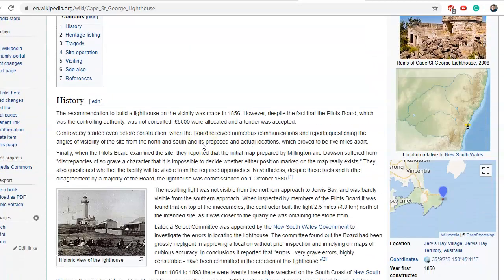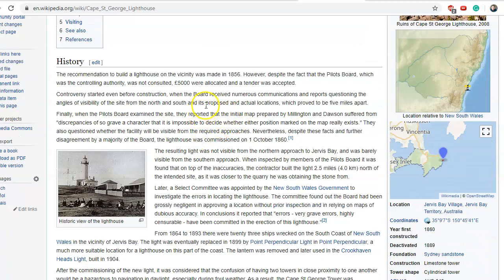Now let's have a look at how this one says it was destroyed. And also the whole thing about what they're saying is that this was built in the wrong spot. They paid £5,000, sorry, in 1856. That wouldn't have been a small amount of money. That would have been a big wad of cash. In a very new colony, Australia, 50 years old.